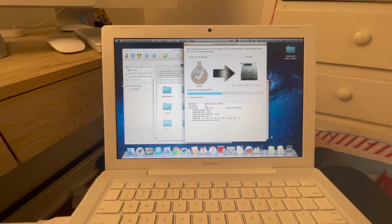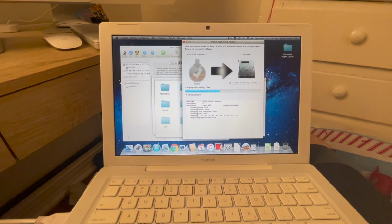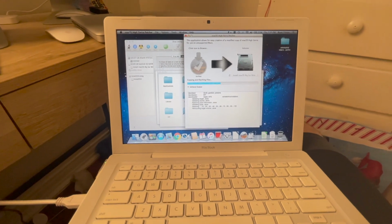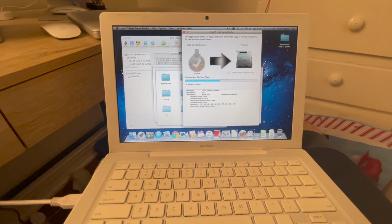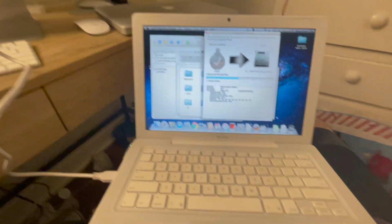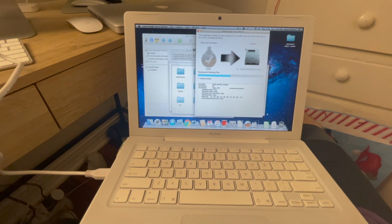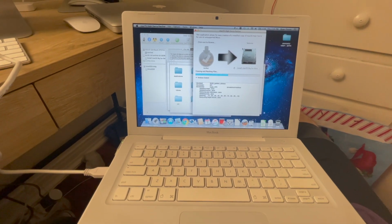This is taking forever. That's because this Mac is the only Mac in my entire arsenal that still has a mechanical hard drive. The reason for that is I gave the SSD to the 2009 iMac, so, I mean, kind of had to make a trade there, and then, you know. Don't judge my life choices.